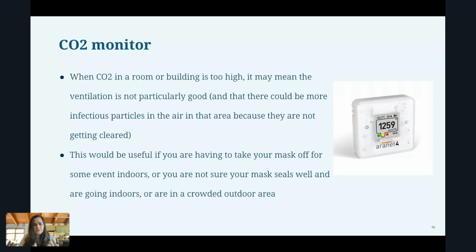You can use CO2 as a surrogate marker of how many infectious particles someone who's infected might be exhaling, and how much of that might be sitting around in the air and not being sucked outside by the building's HVAC system. So you can take a CO2 monitor with you into spaces and see how high the CO2 is in that area. This one over here is the RNet 4. It's very accurate, well rated, and costs about $250. There are cheaper units out there. It's always a balance between accuracy and cost.